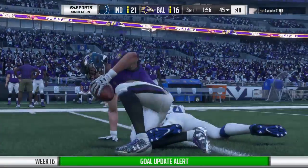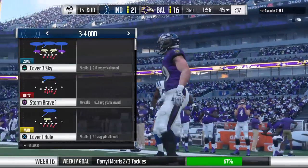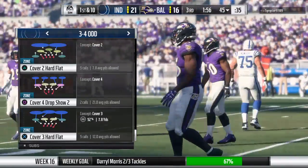Not good at all. Punt of just 24 yards there. And the offense will take over with a new set of downs.